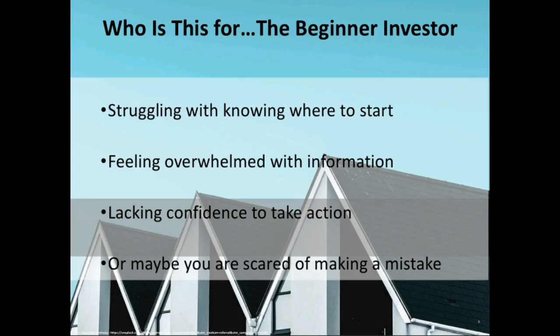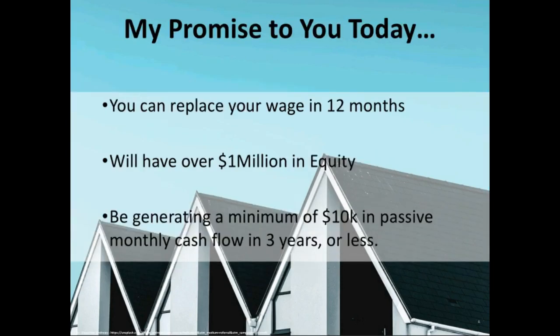So quickly, I just want to talk about who this is for today, and specifically it's for the beginner investor. I'm looking for people who want to build a property portfolio using little to none of their own money. So if you are struggling with knowing where to start, if you're feeling overwhelmed with information, if you're lacking confidence to take action because you don't know how to find a deal, or you don't know what a good deal looks like, or maybe you're just scared of making a mistake and losing your money on a bad investment. Well, if that's you, then you are in the right place.